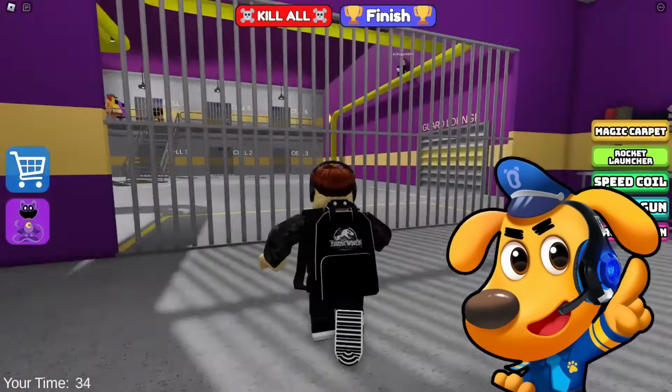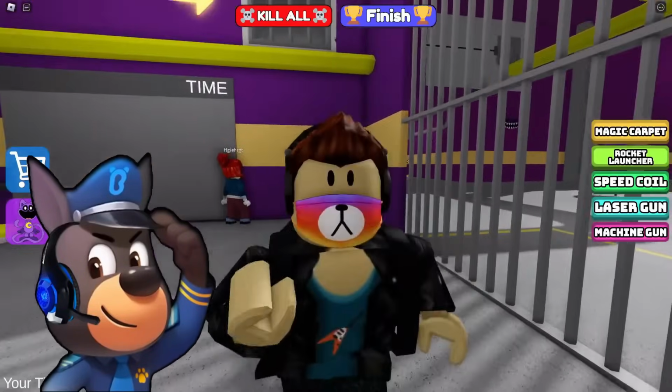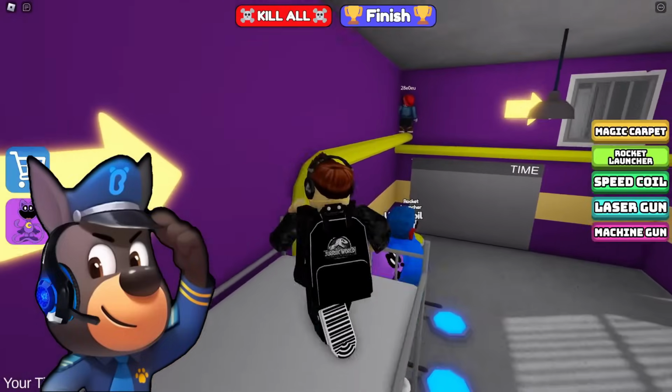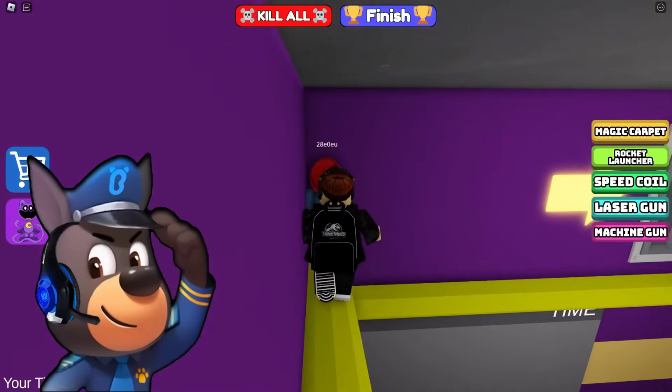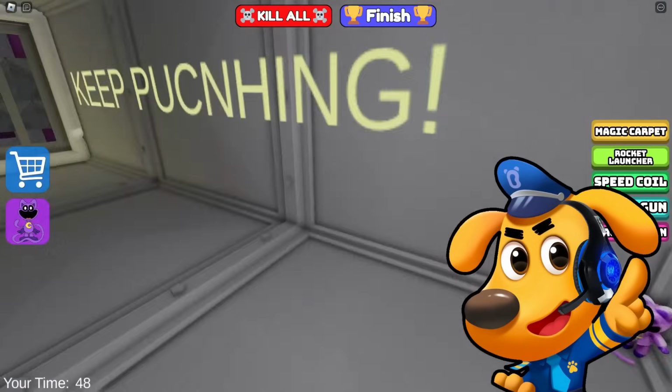Today we are going to try to escape from Catnap Berry's prison. Yeah, hello everyone. On our way, we will face challenging yet exciting obstacles. We will also have to fight the main boss of this prison. So, let's get started. First, we need to escape from the cell through the ventilation system.